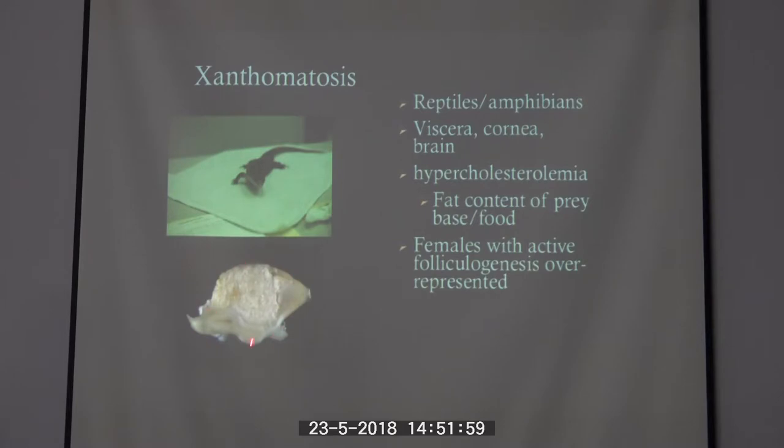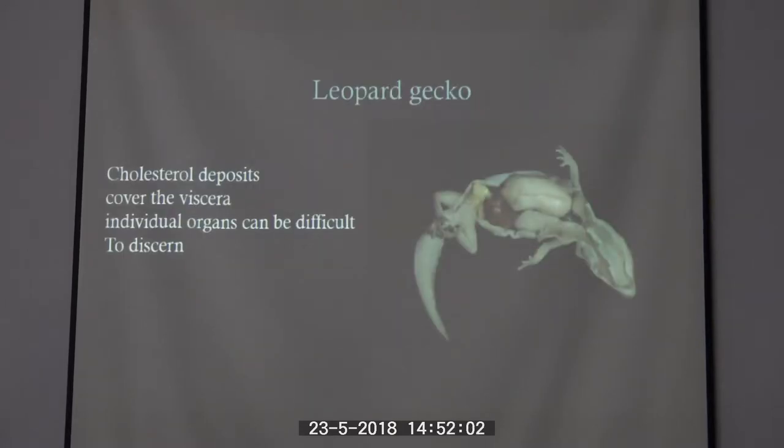Pretty severe gross manifestation of xanthomatosis in the brain. What is more commonly involved is when the clinician opens up the animal and they look at the coelomic viscera, all they see is one big mass. And it's very difficult to sort out the various tissues because they're all coated in these deposits of cholesterol and their associated inflammatory response. So you're not sure exactly what it is you're looking at when you open them up, whether that's a particular organ or a combination of adhesions and organs. But what it really is, is the deposition of cholesterol crystals and an associated inflammatory response.